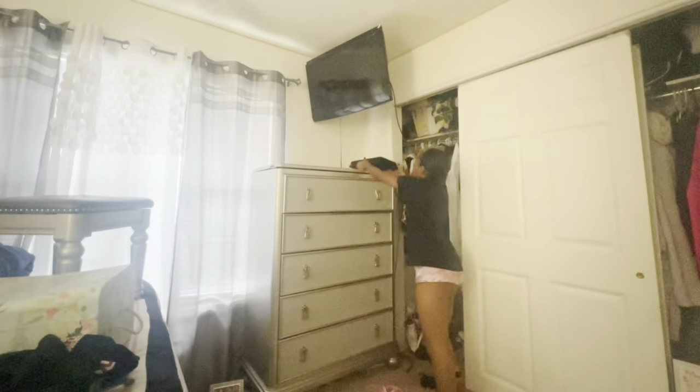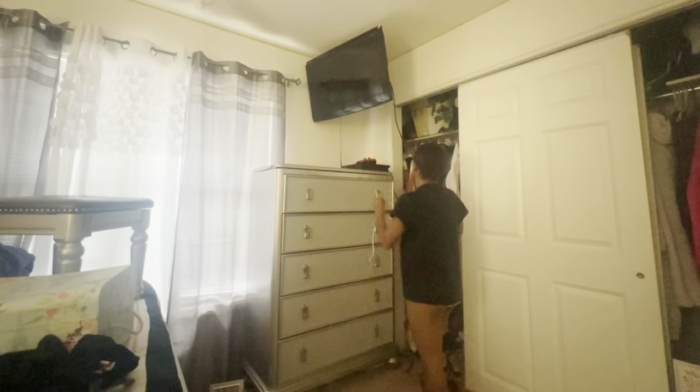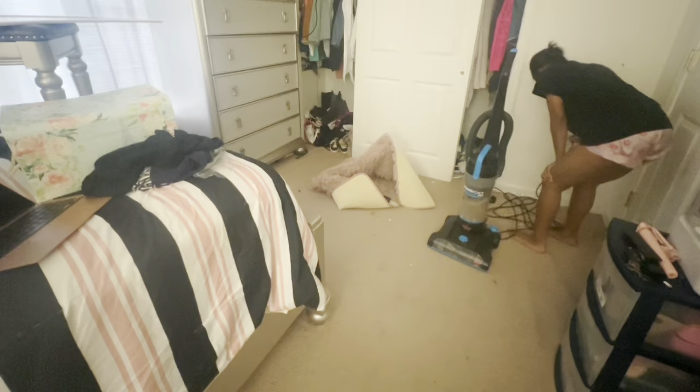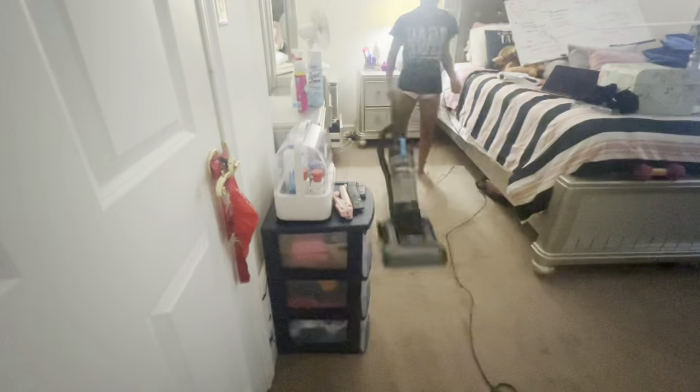So I start by just cleaning up the ground by putting the clothes back where they need to go. And then I do the rug, dust off the rug, and then I do one big vacuum. As you can see, I put the chair and everything on the bed. I don't want anything on the ground. Do a big vacuum and boom. Vacuuming is a key part to cleaning your room. Even if you just spread your bed, toss your clothes.